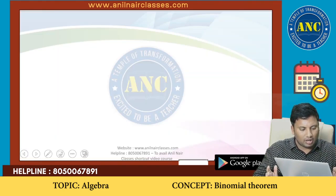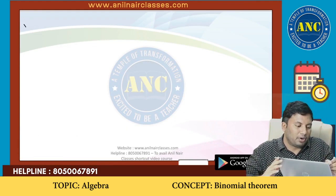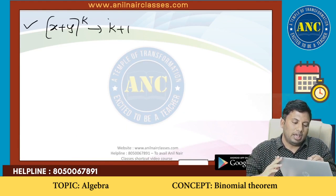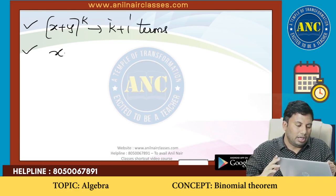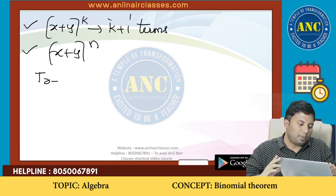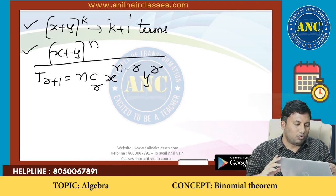Right? Now, another key point. See here, sir. First key point: (x plus y) power k will have k plus 1 terms. This is the first one. Second key point: in (x plus y) power n, T(r plus 1) is nothing but nCr, x power n minus r, y power r.